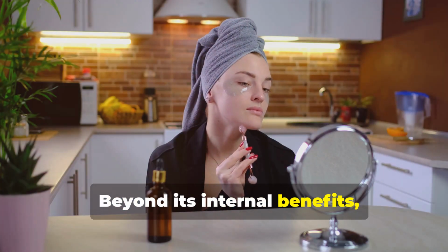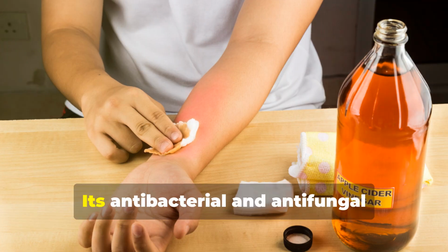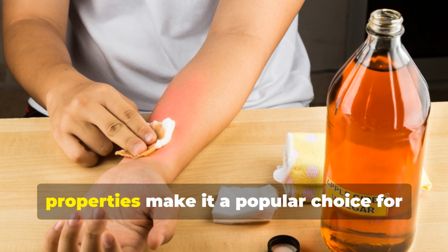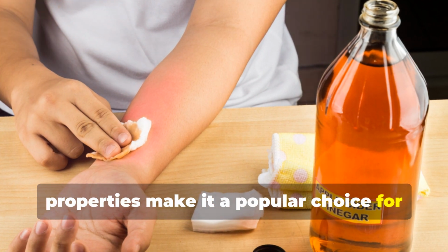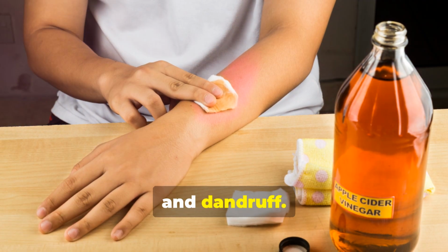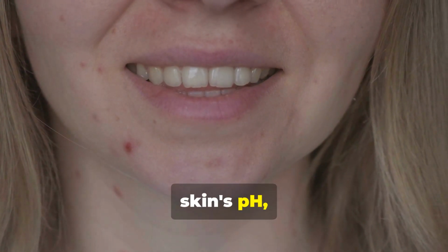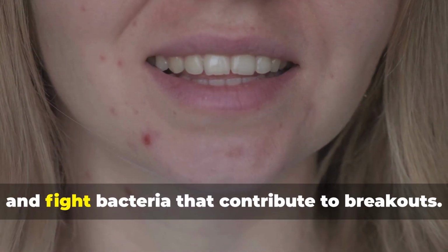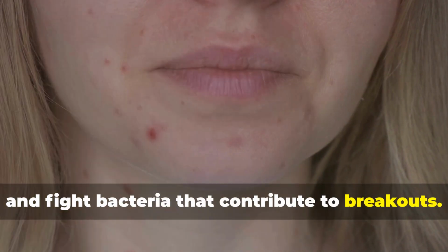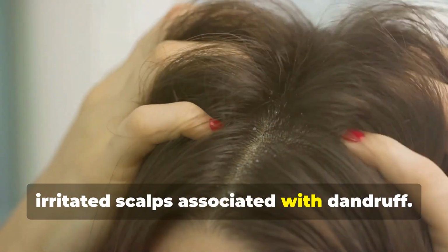Beyond its internal benefits, apple cider vinegar also shines as a natural beauty ingredient. Its antibacterial and antifungal properties make it a popular choice for treating various skin conditions such as acne, eczema, and dandruff. For acne-prone skin, apple cider vinegar can help balance the skin's pH, reduce inflammation, and fight bacteria that contribute to breakouts. Apple cider vinegar can also soothe itchy, irritated scalps associated with dandruff.